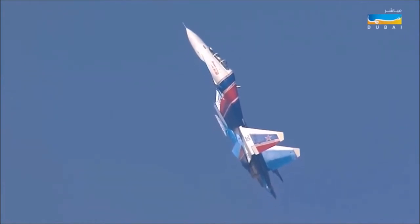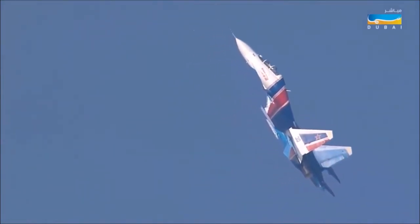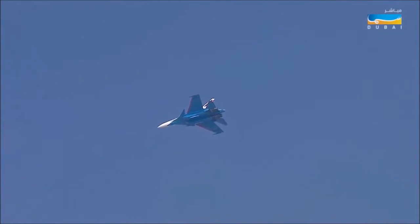I first saw this in Farnborough, and it was the first time a MiG-29 did it. I cannot tell you how shocking it was to see that. We thought, oh no, he's lost it, he's going to crash. And that's pure power.